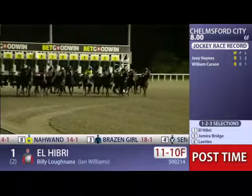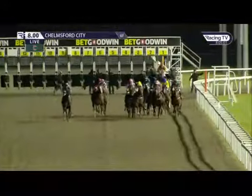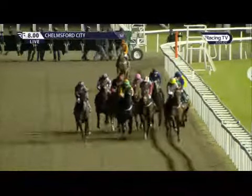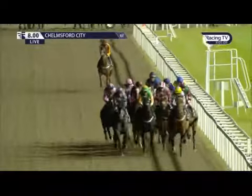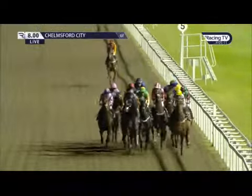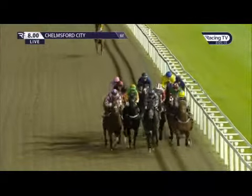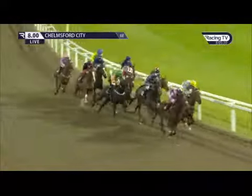Gates back and away they go. El Hibri didn't start particularly well. Narwand was also slowly out, so too Brazen Girl in the fireworks spectacular at Chelmsford City Racecourse Handicap as they make their way through the early stages. Alia's Gold Award was also extremely slowly away and is out of the race in any meaningful way. So it's Darlow Pride that goes on here now, though. The grey horse in the grey and black colours also prominent there in the early stages is Macho Mania. Then right round the outside, Senor Pockets is being rushed up to get a position.